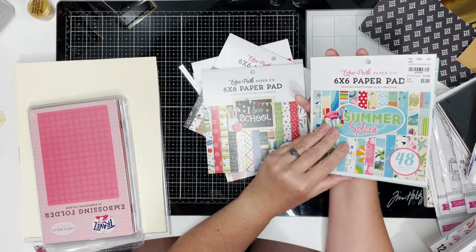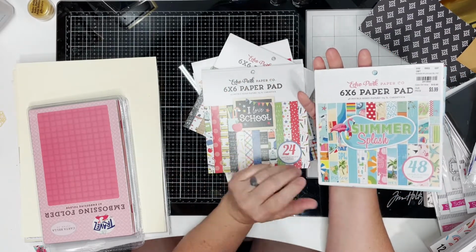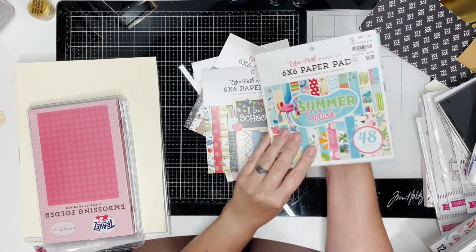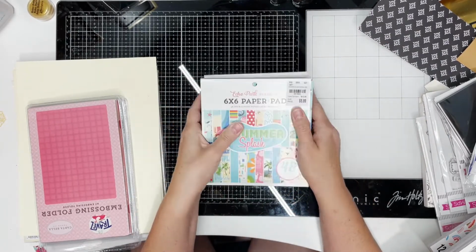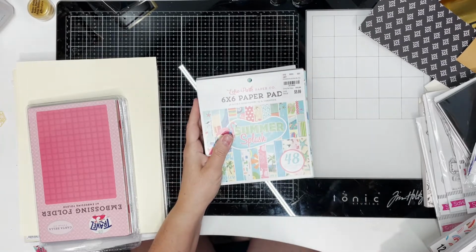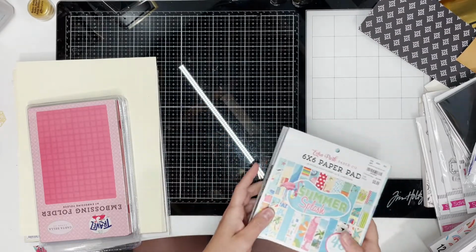So that kind of is a bummer for me. If these were 3, great, same thing, exactly, right? But anyway, I just wanted you to be aware of that. So if you have a Tuesday Morning around and you can find Echo Park paper, it may be older, not the current stock, but definitely a good value.